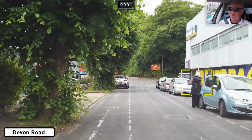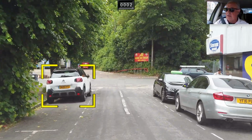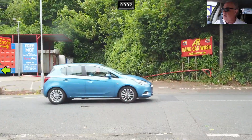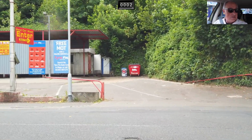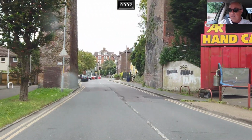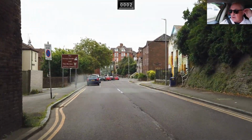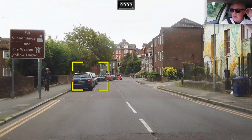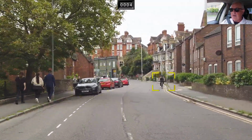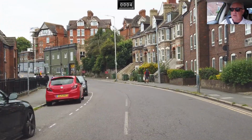Got a pedestrian on the right there. Coming up to a junction, car parked on the left. Could cause a problem. Clear to my right, join the main road. It's kind of like doing it as a driving instructor, although I'm not one. So we've got a cyclist coming down, pedestrians all along the left here. Just watch out that they don't step out onto the road.